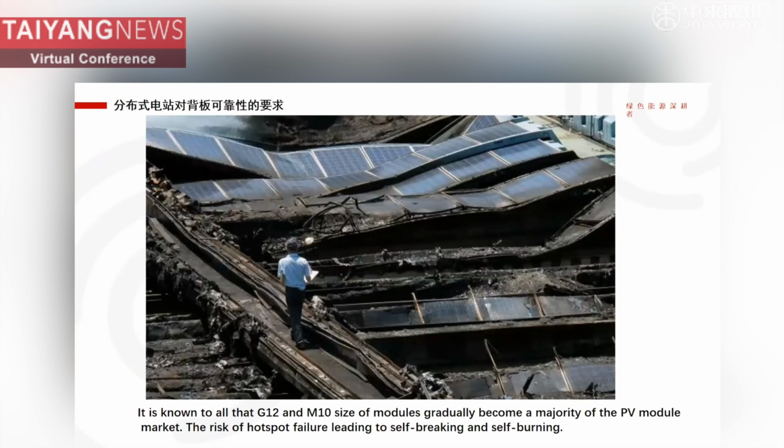What is more, it is known to all that G12 and also M10 size of modules gradually become a majority of PV module market. The risk of the hotspot failure leads to self-breaking and self-burning. So we believe that this kind of risk of hotspot failure is quite high if we are using a not good type of backsheet.